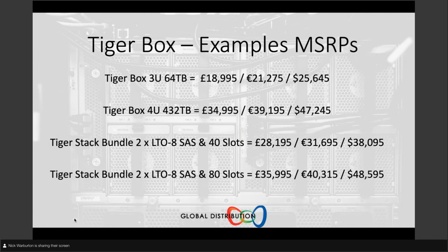Well, just to give you a quick snapshot of MSRPs, I'm not going to dwell too much on this, but 64 terabytes, including those 4 10 gig Ethernet interfaces, Tiger Store spaces, and the AVID support in sterling, a little under 19,000. The Tiger box for you with those high capacity 18 terabyte disks, 432 terabytes raw, again with the 10 gig, with the store spaces and AVID support, a little under 35,000.